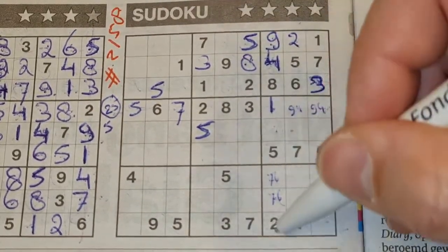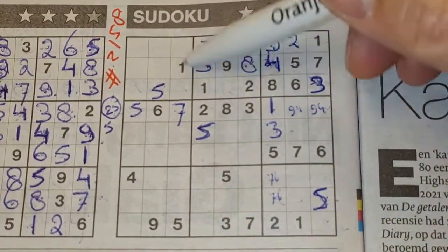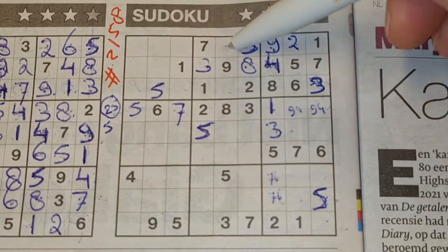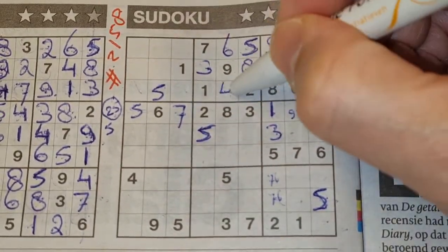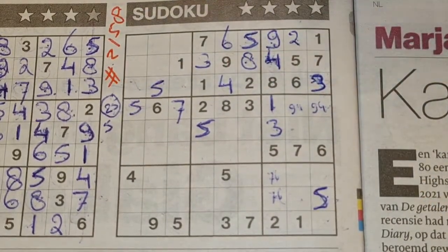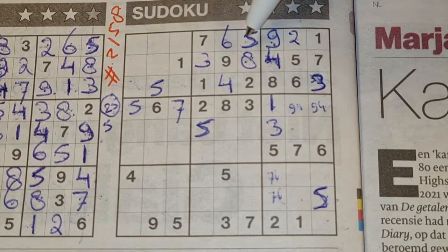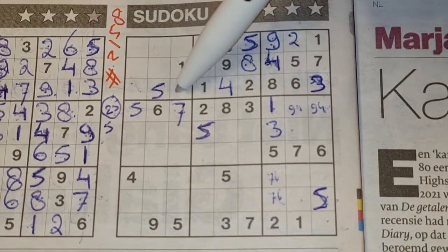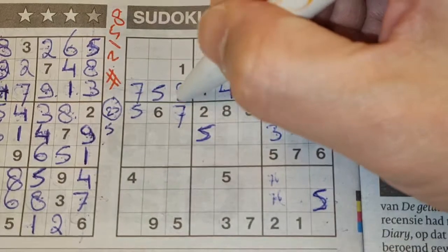One box left in this column for the number 3. 2 boxes left in this big square for the numbers 4 and 6. We have a 6 there, no 6 there. 6 should be here and the 4 goes there. 2 numbers left in the third row for the numbers 7 and 9. We have a 7 here, no 7 there. 7 should be here and the 9 goes there.